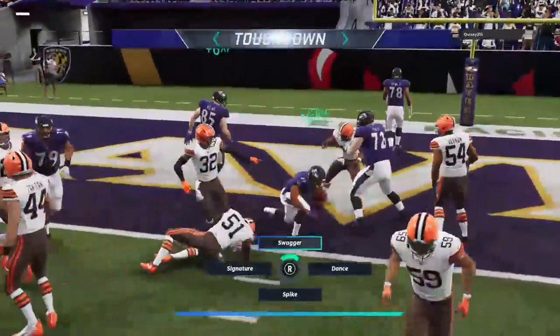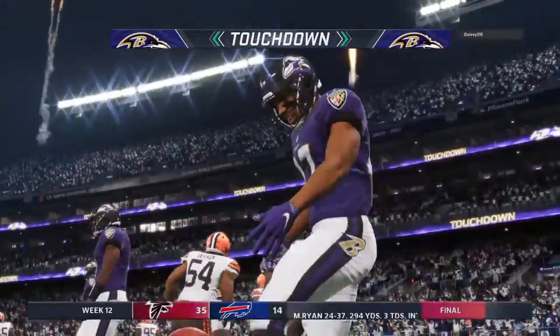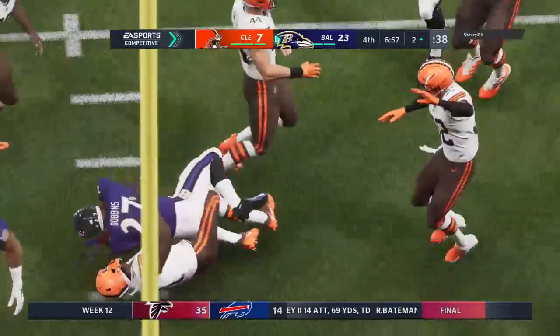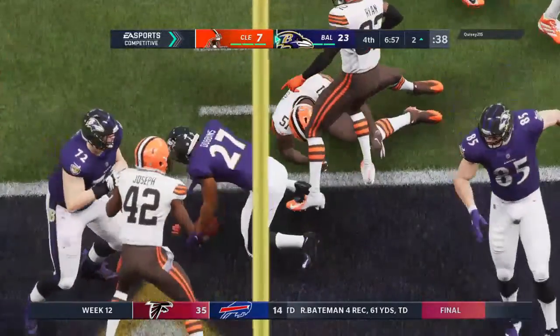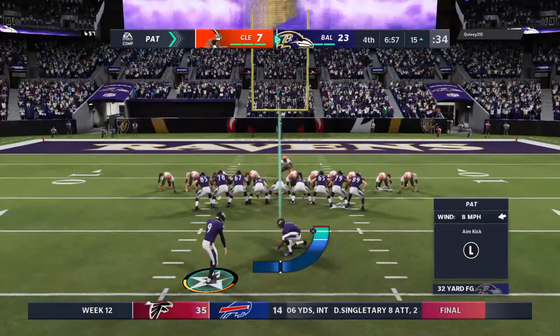And he is into the end zone for a Baltimore touchdown. J.K. Dobbins, his 2nd touchdown of the night. And the Ravens have used the short field to their advantage as they cash in for 6. For the extra point.